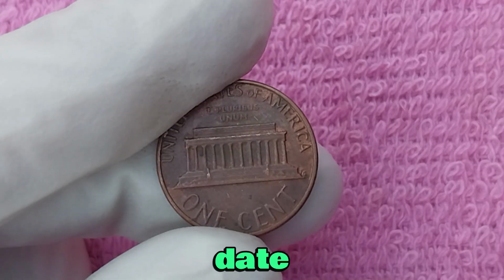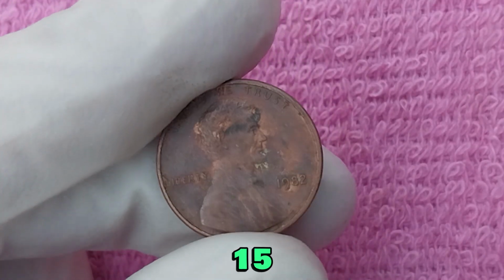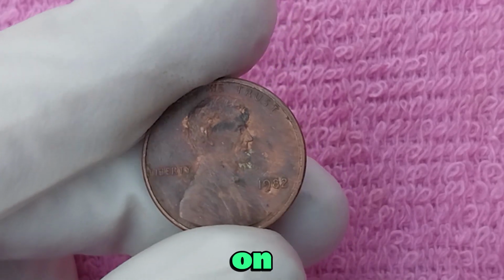Uncirculated copper large date up to $1.10. Uncirculated zinc small date, around $5, $15. Proof versions from mint sets worth $20, $50 depending on condition.